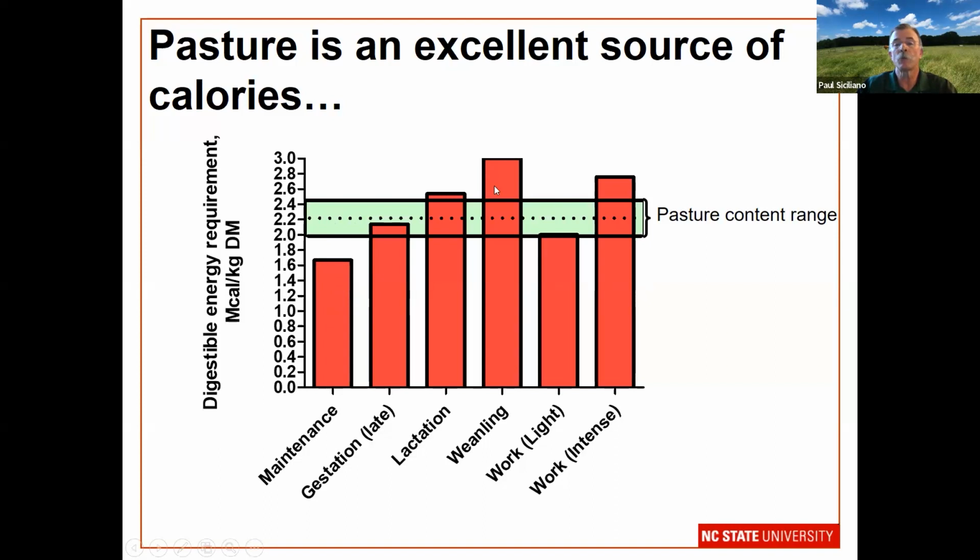Okay. Alternatively, we might have some horses with really high requirements like these weanlings, where that pasture won't quite meet their requirement, but we want to do everything we can do to maximize the intake so it meets as much of it as possible. Okay, so again, the take home here is that pasture is an excellent source of calories.